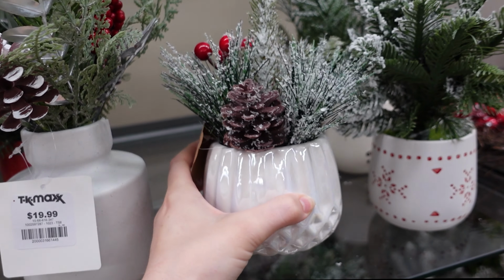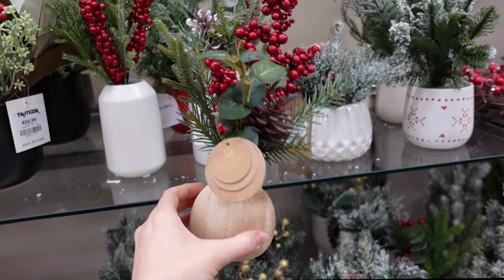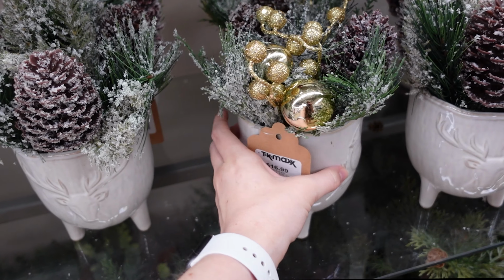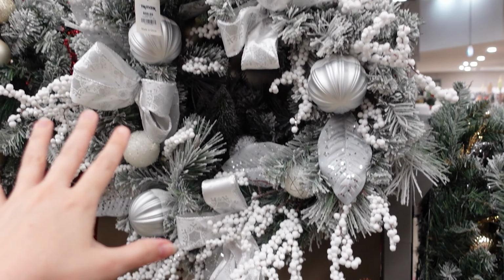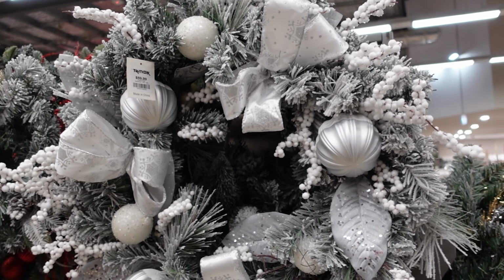I'm obsessed with these mini arrangements. They are so cute. Oh, how nice is that? I also really love these, and this one has gold all through it. They're really nice as well. Okay, how nice is this wreath? So beautiful. I think it's just a little bit too large for my front door though.